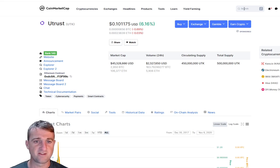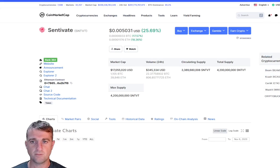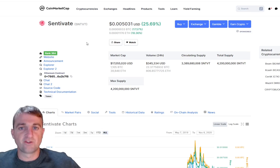Next up, I have SNTVT, which is Sentivate. Again, this is a very low cap project. Currently we are at a 17 million market cap. It is to be made aware, 25% up today, I didn't realise that. That's massive. It is also to be made aware, we've currently got 4.2 billion SNTVT, but that will be decreasing by 1,000 when their mainnet goes live. It is currently an ERC20 token.